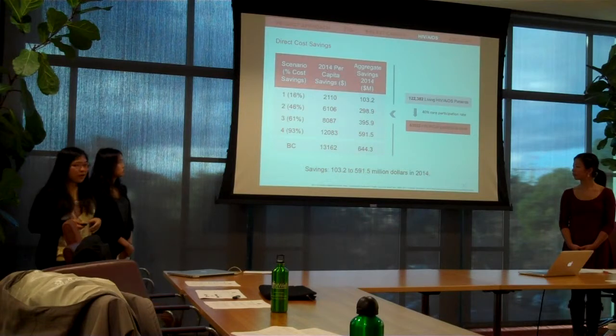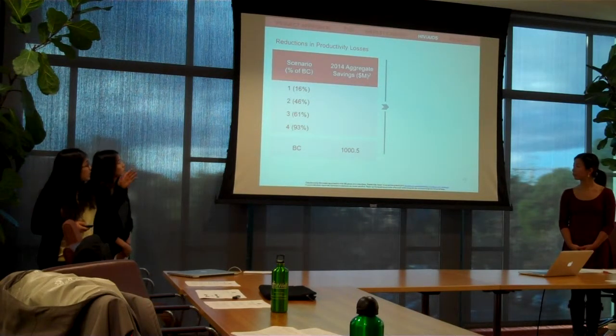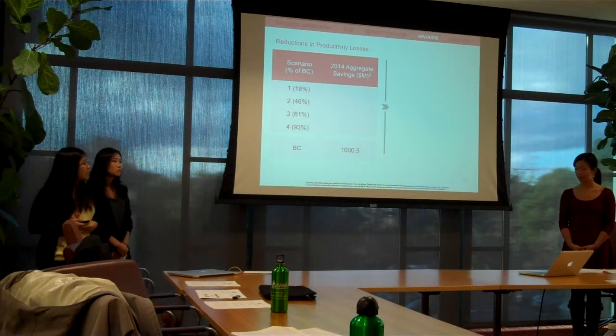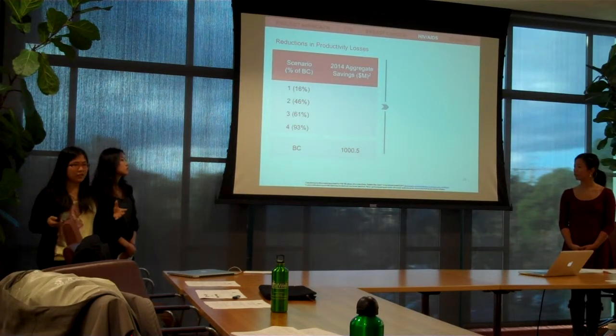And now we do the same calculations, but for work productivity. So in work productivity, we again have the same 4 scenarios with the same percentage cost savings, but let's first look at how we would approach the productivity losses calculations.